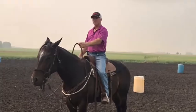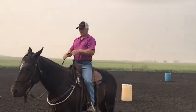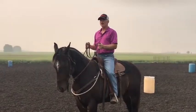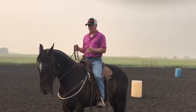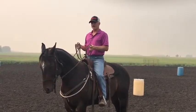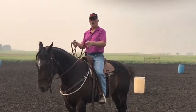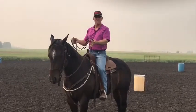So if I'm just riding along, casual rein means just casual. If I pick these reins up and use two reins, they are for communication. So now I start communicating to my horse. As you can tell, now it's like attention, like in the army. Okay, march, or left, or right, or back, right?